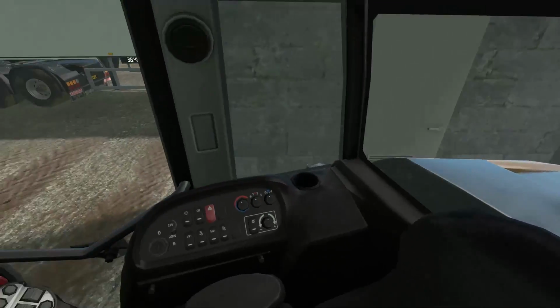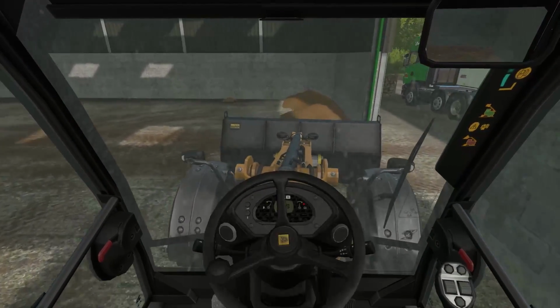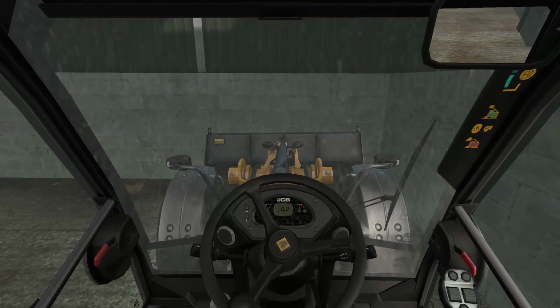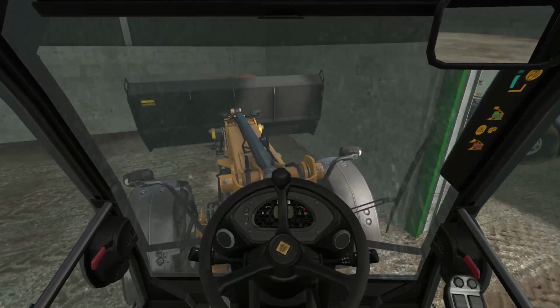And I think we'll just get this last bit tied up in one bucket load. And then that's one half of the grain store clear. Oh, perhaps not. Perhaps there's going to be another bucket load as well.